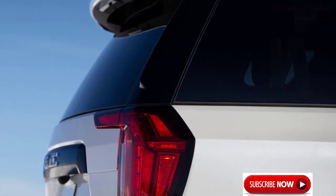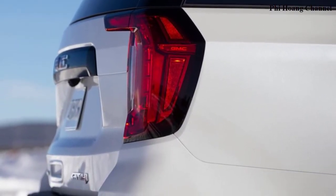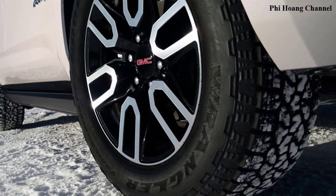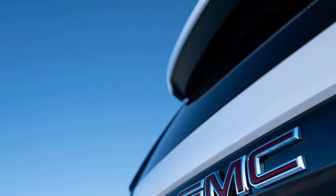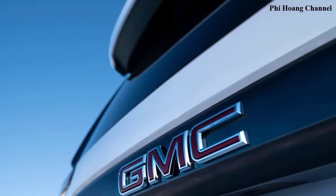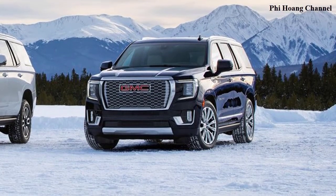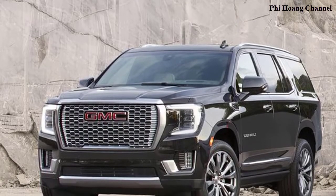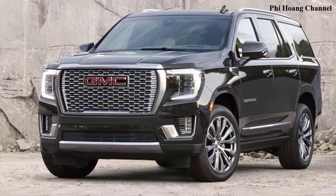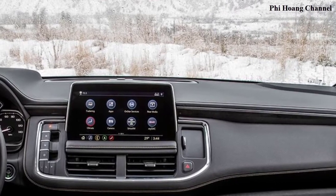Introduced on the 1999 Yukon, Denali has since grown to include all GMC product lines but has always been synonymous with Yukon. About 60% of Yukon buyers select Denali, making it a focal point for the next generation design. "Yukon was the model in which Denali originated in 1999, and now more than 20 years later, we're introducing the quintessential Denali," says Helen Emsley, Executive Director of Global Buick and GMC Design.